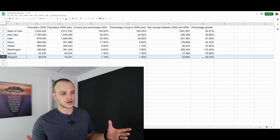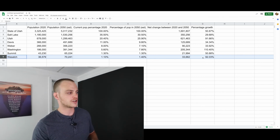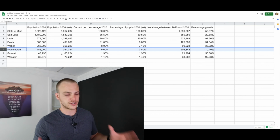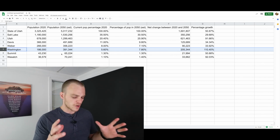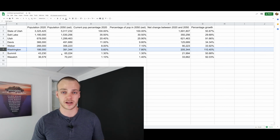All right, last thing I want to talk about is a little bit about what's causing this growth to actually happen. I want to first talk about Washington. Like I just said, the population there is going to almost double over the next 30 years, or more than double, sorry. Most of this growth is because here in Utah, we do have the 4 seasons, at least in the northern part of the state. If you're down in the southern part of the state in St. George, you're not going to get snow.